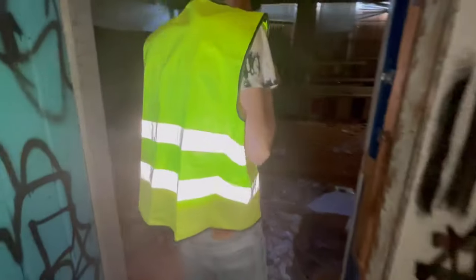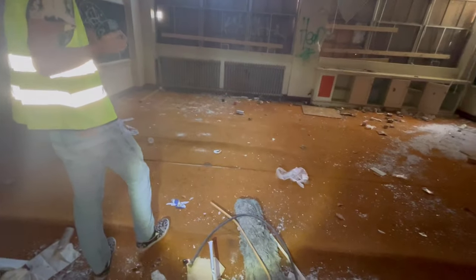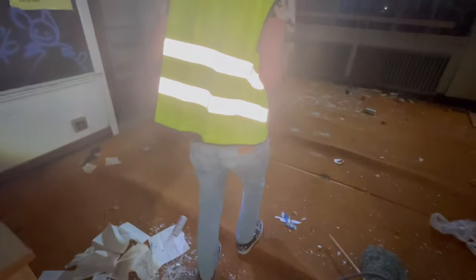So cool. I know. It's quite a mess in here. Oh, well, don't step here. I think this is the floor of the battle. I think that's gonna give way. Let's not. I don't want to risk it. Yeah, the last thing I want to do is fall through the floor.